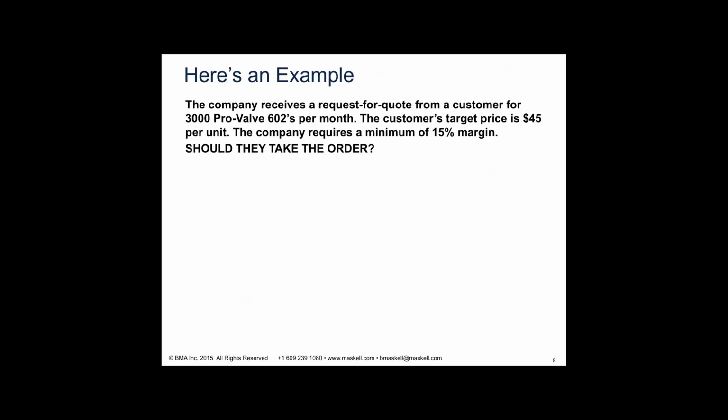We've got a company that receives a request for quote from a customer, and they want to buy 3,000 Pro Valve 602s. This is actually a real company, although I've simplified some of the numbers, and they make valves. Mostly, I think they have more than 100,000 different valves that they make. The customer's target price is $45, and the company requires a minimum of a 15% margin against their standard cost. Should we take the order?